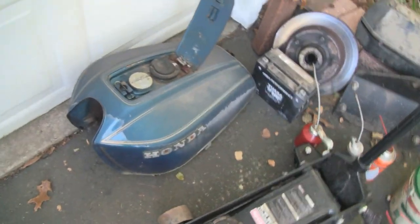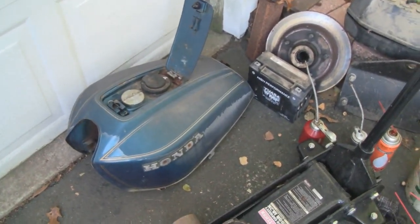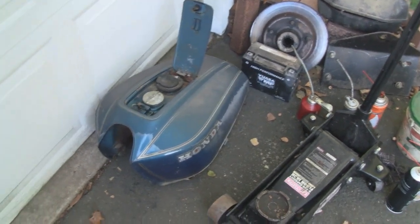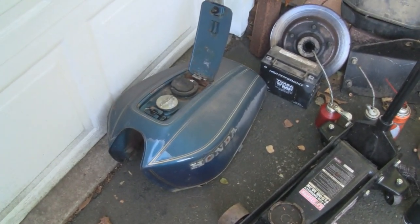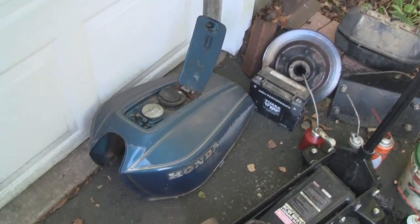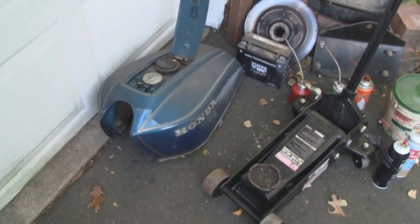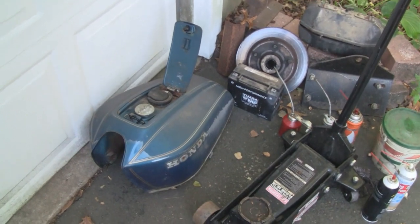Just a tank alone's worth a fortune. Yeah, I hope it gets us running. It doesn't have a title, so he's going to try and get a title for it. But this is a very limited edition. I think it was only 2 years, and I think they only made 8,000 of them, which is low. So I'd love to see him get it running and get a title for it.